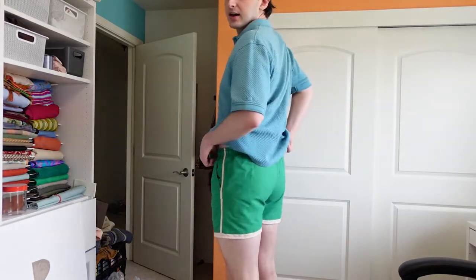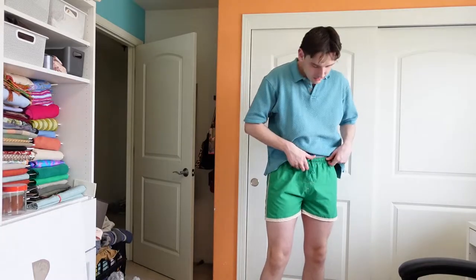Such a transformation. They look so much better. I love how the little band matches the little side stripe now. They look very simple but cute. They look like 80s vibes, I think. Fit very, very well. Very happy with them. Definitely more comfortable without that lining in there as well. And yeah, can't wait to wear these.